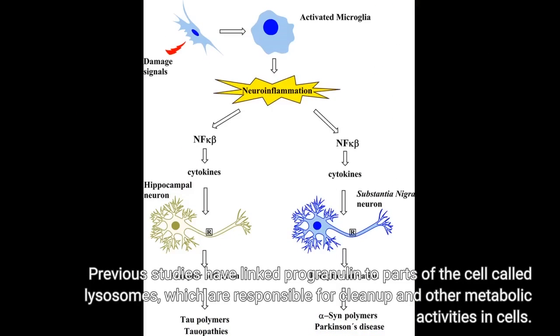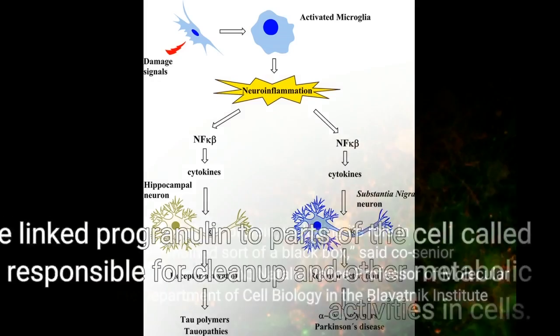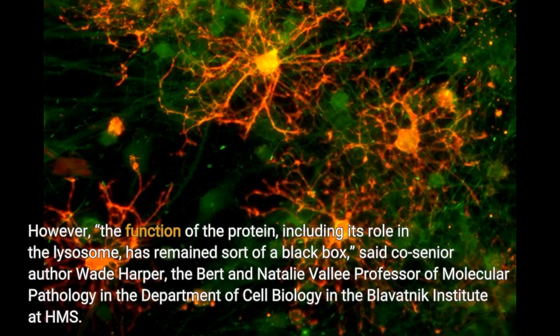Previous studies have linked progranulin to parts of the cell called lysosomes, which are responsible for cleanup and other metabolic activities in cells. However, the function of the protein, including its role in the lysosome, has remained sort of a black box, said co-senior author Wade Harper, the Burt and Natalie Valley Professor of Molecular Pathology in the Department of Cell Biology in the Blavatnik Institute at HMS.